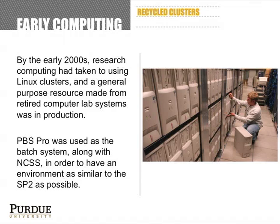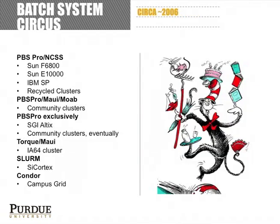By the early 2000s, we switched to using just general purpose Linux machines that were repurposed from our computer labs across campus. We would buy the workstations and install them in the labs. They would see 2 to 3 years of service there, and then we would get them and turn them into an HPC resource. We used PBS Pro for the batch system there, and NCSS so that we could maintain the same environment that researchers had on the SP2. We started to realize that we had various schedulers and batch systems in our environment, and tried to make an effort to consolidate those.